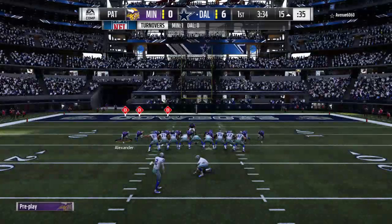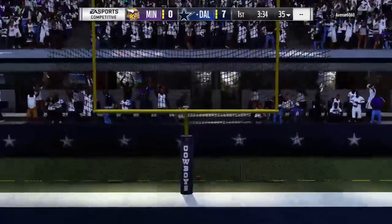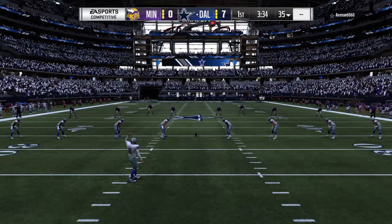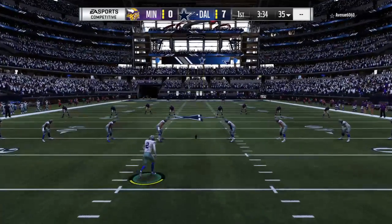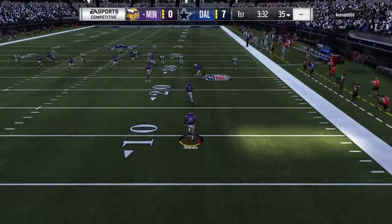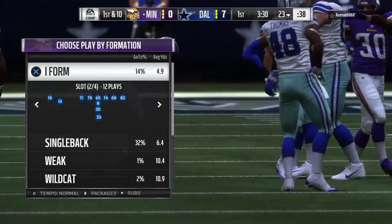Point after try forthcoming. Extra point right down the middle, and it's now a 7-0 game. So they'll get another shot on offense following that pick-six. And now the kick is away. This is fielded at the goal line, and he'll get across the 20 before he's brought down at about the 23-yard line.